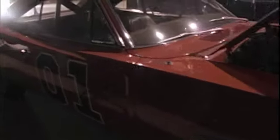Does this car have the horn? Of course it does. I'm getting out of here. Yeah, I see what you're saying about the darker interior. Thank you guys so much for everything. You're welcome. That's awesome. Such a great pleasure. Yeehaw. Thank you, guys.